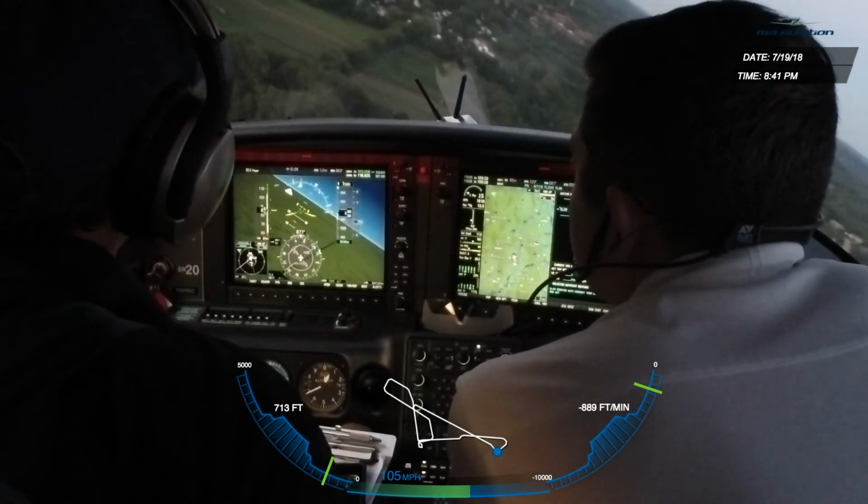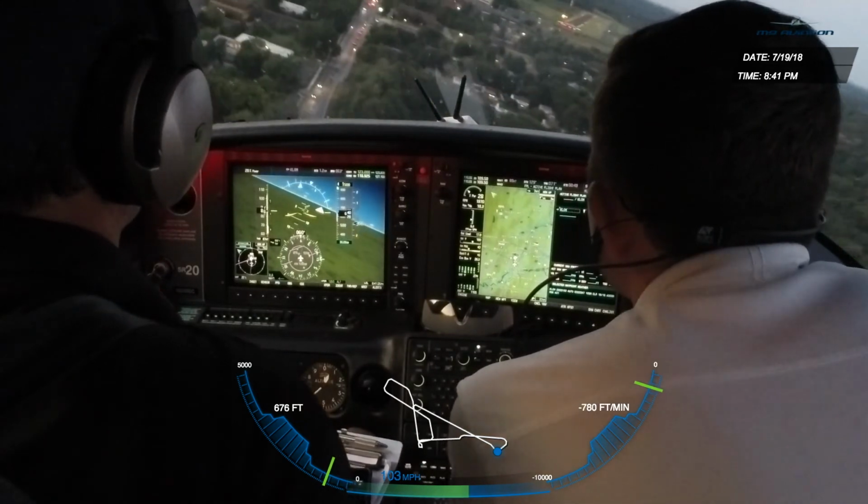Wings area traffic, Cirrus 205 Echo Charlie, turning final for runway 6. Wings.